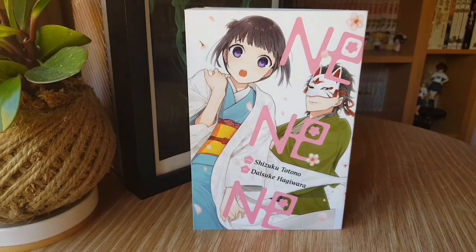So yeah, the reason I chose this one is Nenene, which is the title in Japanese, also in English, obviously, you can see it right there. I am happy that I read this. It is one that I'd wanted to read for a long time. I'm just a little let down that it wasn't more.